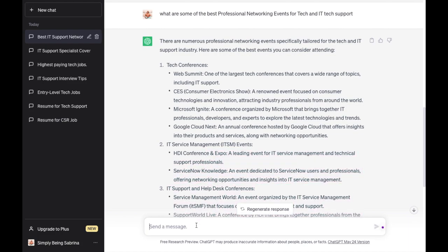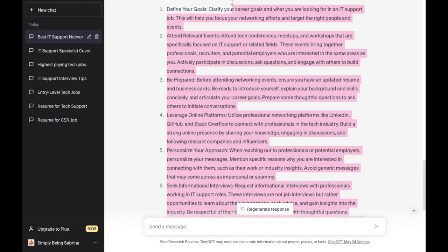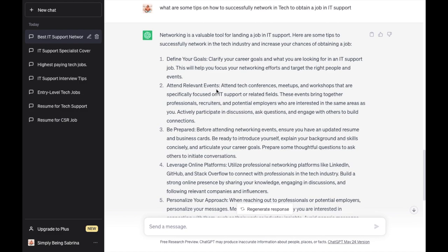Here's one more question. I'm going to leave you, but I'm telling you, I can spend hours searching and getting so much information. So another question I'll ask, like, how do you network? Okay, my next question is, what are some tips on how to successfully network in tech to obtain a job in IT support? So, there's some answers to those questions. Define your goals, attend events, be prepared, and so on.